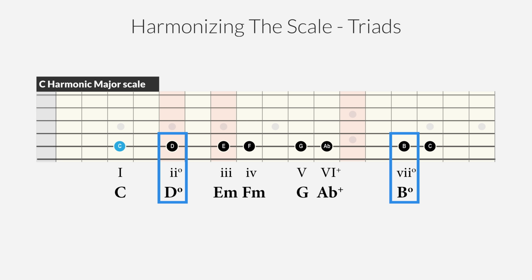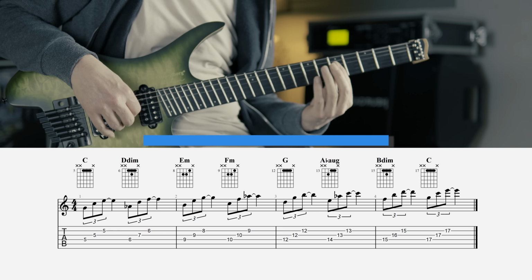Now that's 2 diminished chords and an augmented chord in one scale. That's pretty spicy. And this is how they sound in a row.